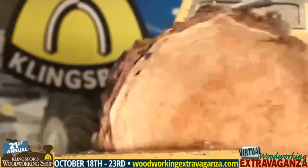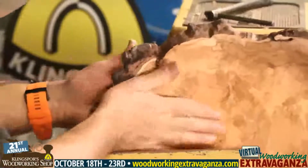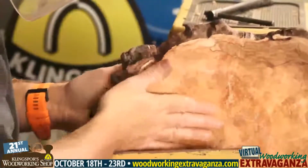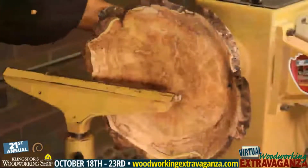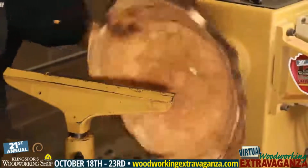Now we'll take a look. It's slightly high in the middle. I can feel that it's going up. So now when I come in and clean, I'll push and level that out.